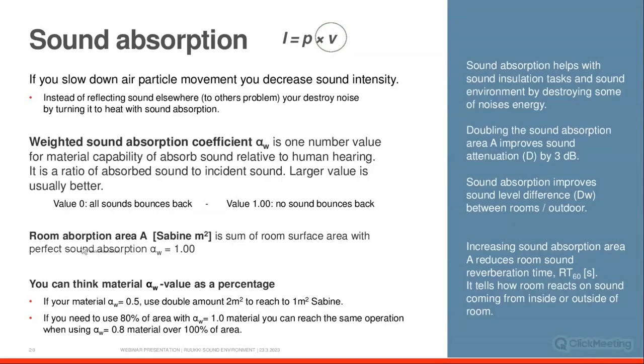So the absorption area we talk about is called Sabin, in square meters. It is the sum of the room surface areas with perfect sound absorption of 1. If you have a lower alpha value, let's say 0.5, then you need to use double the amount of material to reach 1 square meter Sabin value.